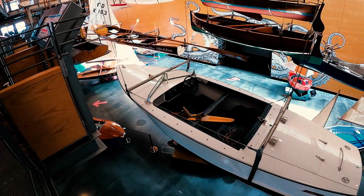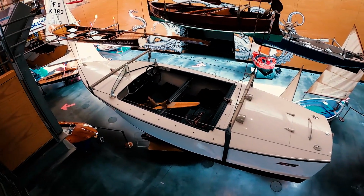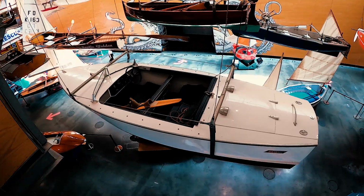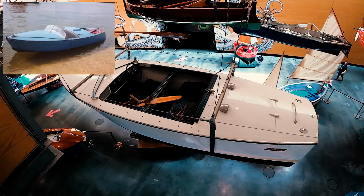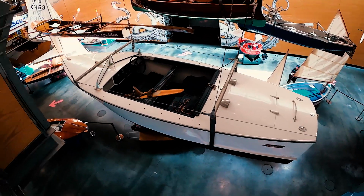The reason I'm filming this particular boat is it is an Albatross, which was the Birmingham Water Ski Club's ski boat, which I learnt to water ski behind. We had the Mark II with the Copper Climax engine in. We later bought a Simmons motor yacht ourselves. But great to see your old boats in a museum.